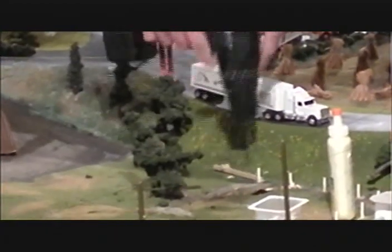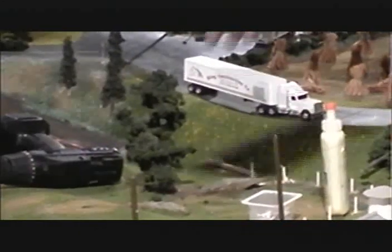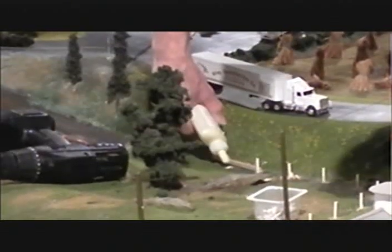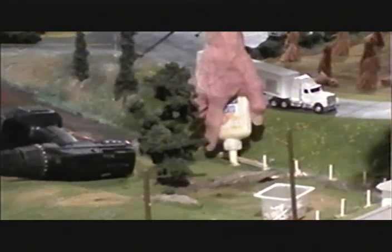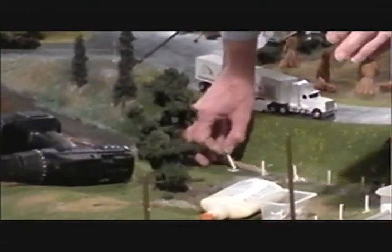And it really doesn't matter if it's not absolutely perfectly straight, because fence posts around here are usually not perfectly straight. I'm going to dab a little bit of glue on it. Stick my fence post in that hole.